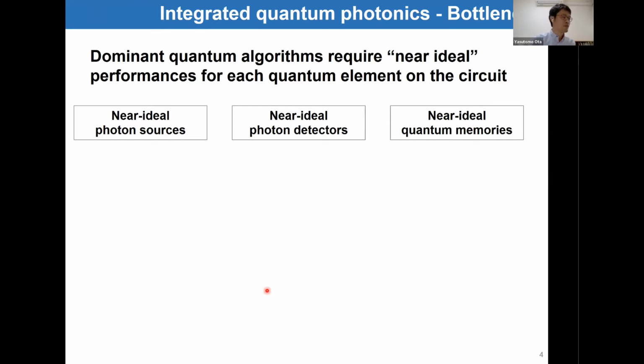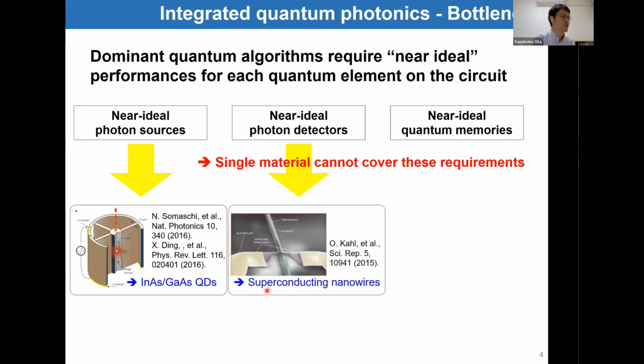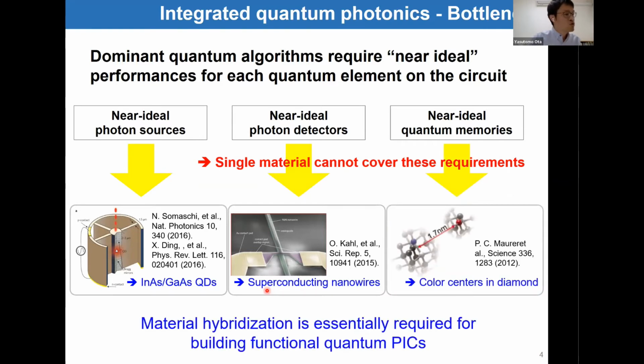However, the situation is not so simple. Even though you have large scale circuits, your operation may not be scalable for a large number of quanta. In order to perform scalable quantum information processing, every single device integrated on the circuit should behave nearly ideally. And the bad news here is that as far as you use a single material on your circuit, it is so difficult to meet the strict requirements from quantum algorithms. But if you use different materials, you can prepare high performance elemental devices, such as on-demand single photon sources by indium arsenide quantum dots, and highly efficient single photon detectors by superconducting nanowires, as discussed in other talks in this conference. And given this situation, it is obvious that material hybridization is essentially required for building functional, fully integrated quantum PICs.